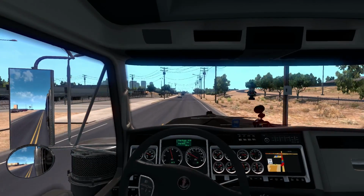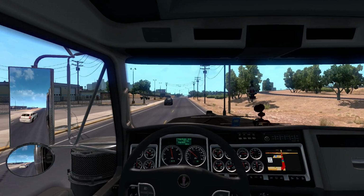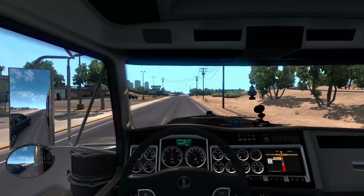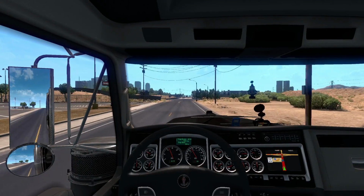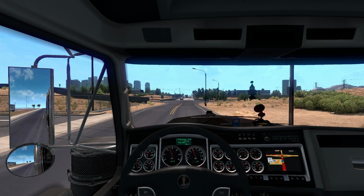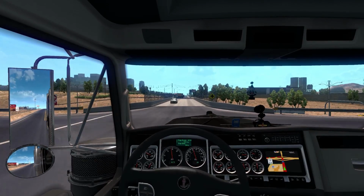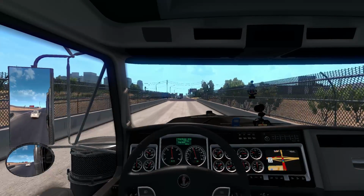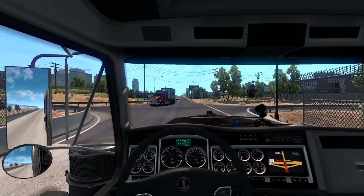Now, with this truck, the turning's not exactly weird, but it's slow turning. Maybe, I'm assuming, because of the studio sleeper. I have that on. I said that before, but that's what I have on it. That's part of the reason why this truck turns so slow.